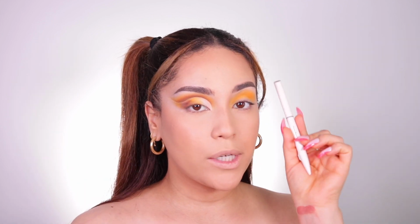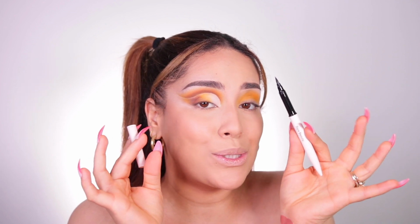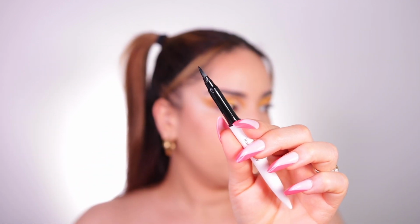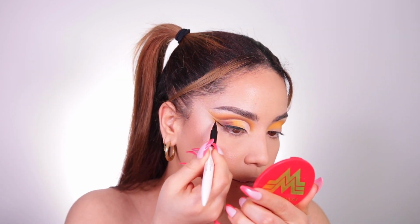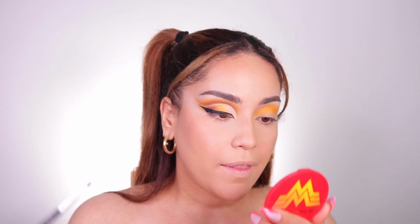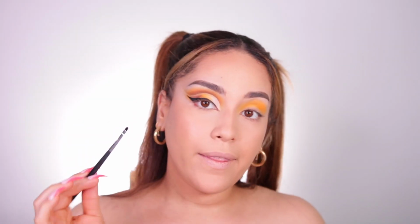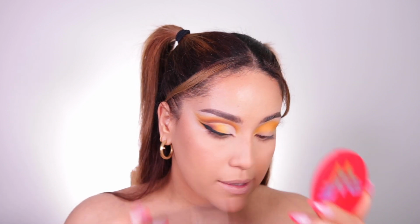I'm using this Rarebeauty Liquid liner, which I just got in the mail, and it looks so nice. So let's go put it on. So let's go ahead and create a wing, hope for the best. Like always. And for that inner corner, you guys, I'm actually going to use a brush and some shadow to create an inner wing. And then for the lower lashes, again, I'm using the same steps, you guys, the same shadows.